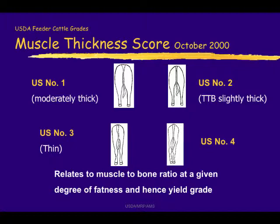Number 3, thin muscled. A lot of your dairy breeds fall into this. And number 4, again, some of your dairy breeds like a Jersey, many of the Longhorns. Some beef cattle will be graded a 4 if they've experienced some malnutrition, possibly 3 or 4. We'll get into some more scenarios in just a minute. Anyway, muscle thickness relates to muscle to bone ratio at a given degree of fatness, and hence the yield grade.